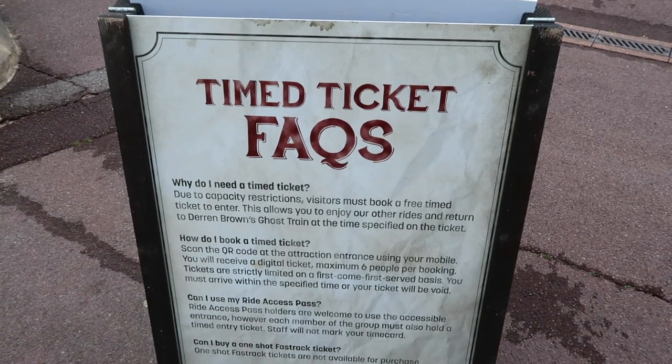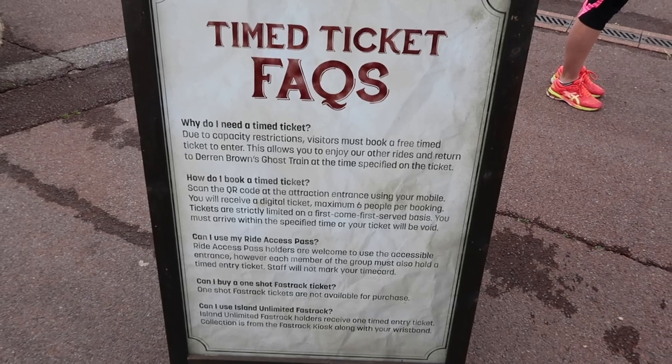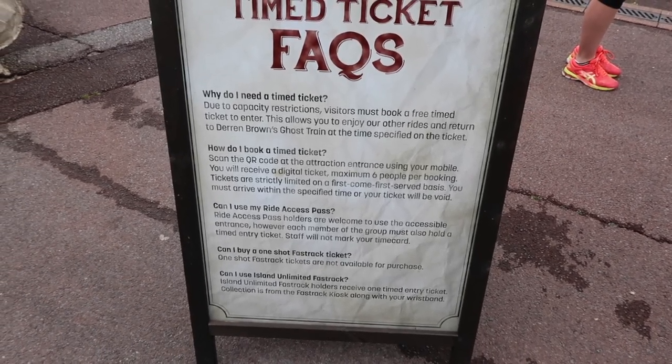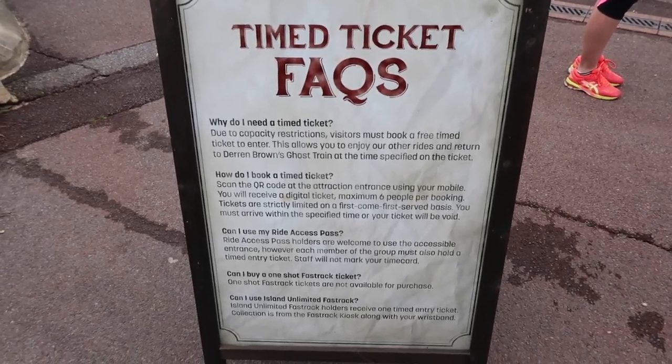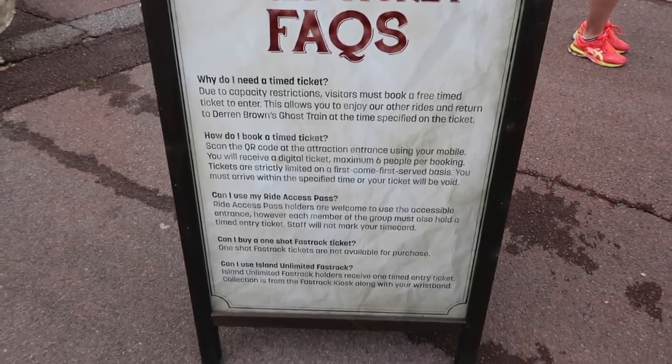So, to give you an idea of some of the rules for the time ticket. Capacity restrictions are basically why you need the ticket. How do you book it? Now you scan a QR code. It's on the front of this A-frame. Now I'm not going to show you the QR code because I don't want to help other people cheat the system and get it early.